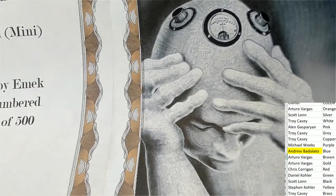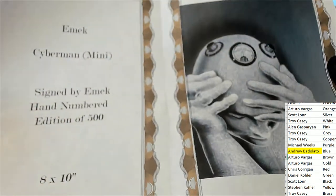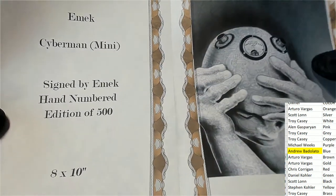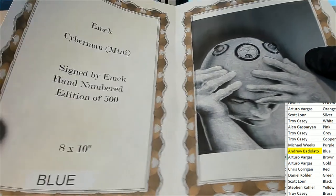This is such a cool piece of art. Really, really cool looking, man. Hand-numbered edition of 500. Signed by the artist.